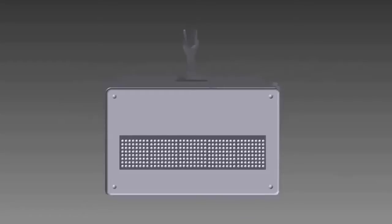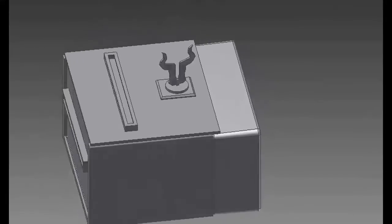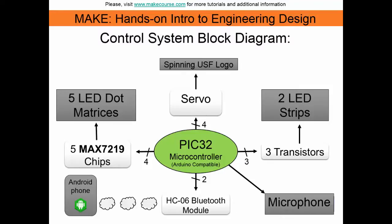This is a quick animated video showing the five LED dot matrices in the front with a USF symbol spinning. Here's a side view of the box. This is a spinning animation of the box. This is an overview of my entire system.